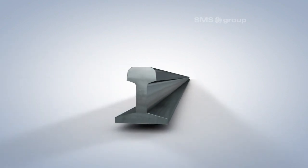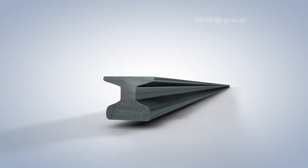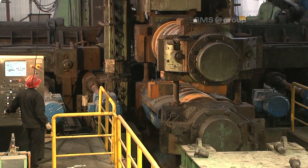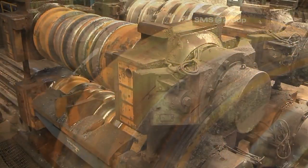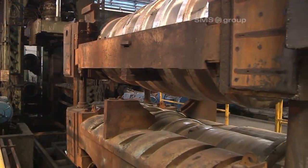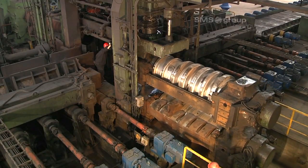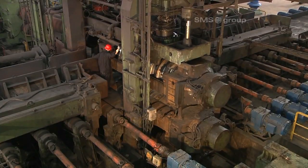Baotou produces rails to all required worldwide standards. In addition to high-speed rails, these also include switch rails, crane rails, tram rails, and bus bars. Such a wide product mix requires fast roll changing in order to gain valuable production time. That is why stands such as the BDM2 have quick change systems. The same applies to all the other stands too. Rolls and guides can be fully changed in around 20 minutes, and production can be reliably resumed.